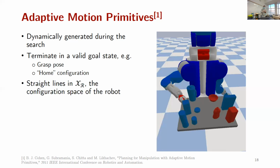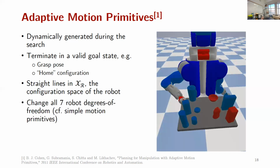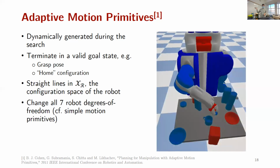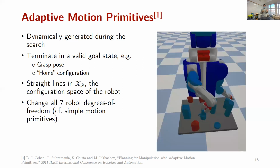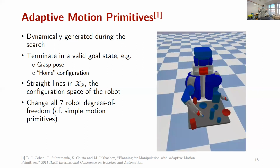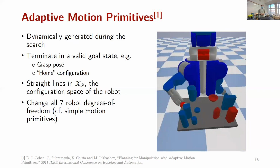These actions are straight lines in the configuration space of the robot, which means that they change all 7 degrees of freedom along the same action, compared to that simple action space I described earlier, where only one joint angle is changed at a time. The video is just running through some random examples of adaptive motion primitives I've generated for random grasp poses in this workspace. The good thing about them is that because they change all joint angles, they lead to a much wider variety of interactions with these objects, which lets us approach the thing we care about grabbing and then carefully push the things that are blocking us aside, just enough so that we can execute the grasp.